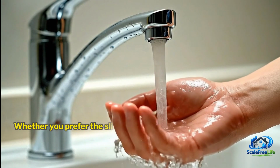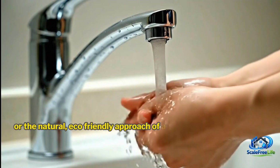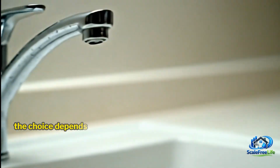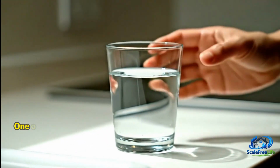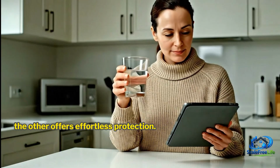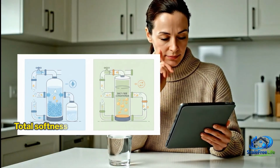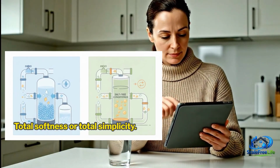Whether you prefer the slick feel of softened water or the natural, eco-friendly approach of a salt-free system, the choice depends on your home's needs. One offers total mineral removal, the other offers effortless protection. Take a moment to consider what matters most to you, total softness or total simplicity. The result is the same, clarity you can see and water you can trust.